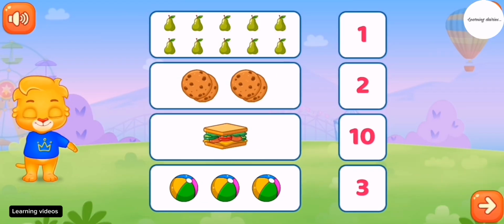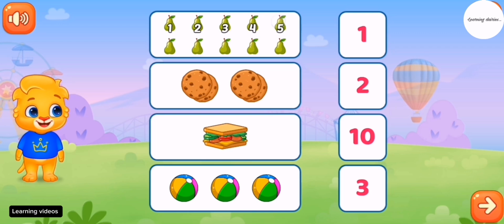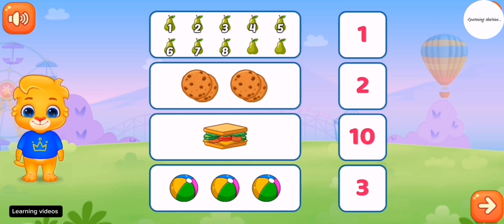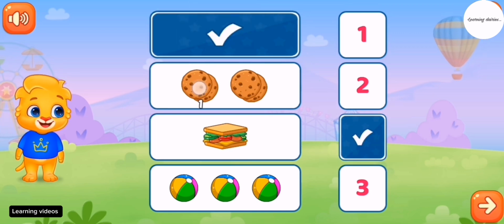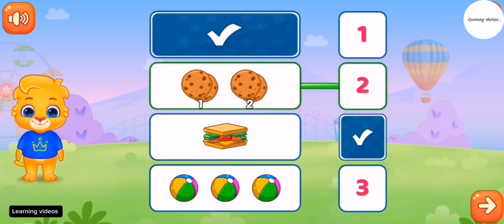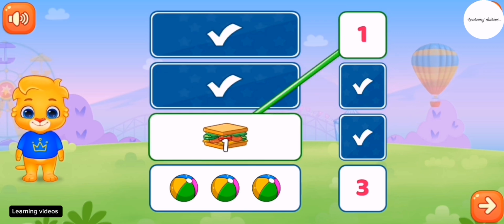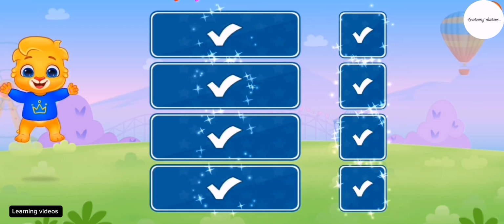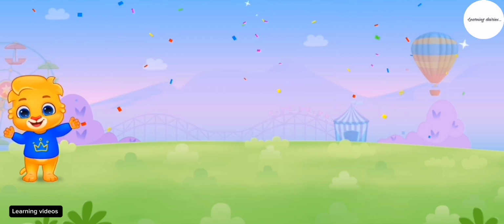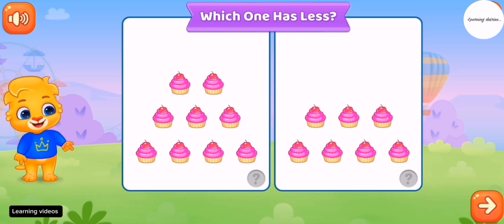Count and match. 1, 2, 10, 3. 1, 2, 3, 4, 5, 6, 7, 8, 9, 10. 10. 1, 2. Two. You're doing great. 1, 2, 3. Woohoo! Which one has less? Woohoo!